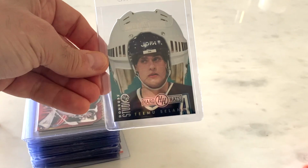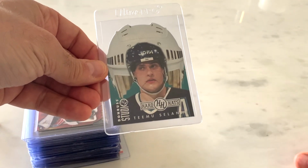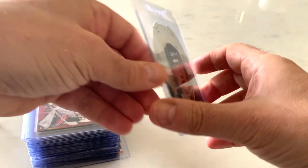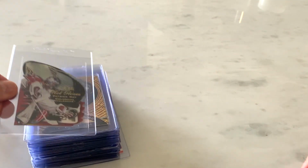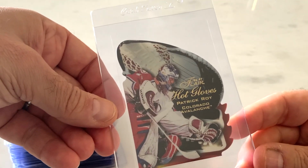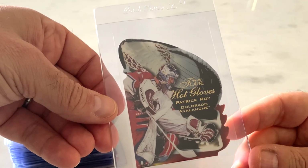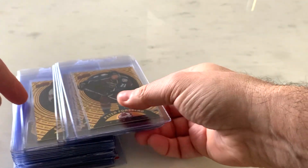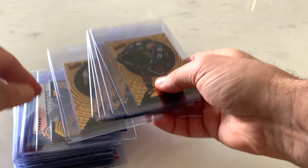Cool. Here we've got a Teemu Selanne hard hat. Again, the die cuts. I really enjoy these die cuts. This is a Donruss Studio 1997. Patrick Roy, hot gloves. I mean, look at that. And again, another die cut. This series is pretty active on auctions, shockingly so.